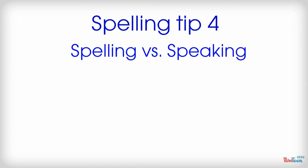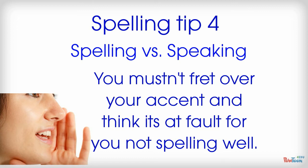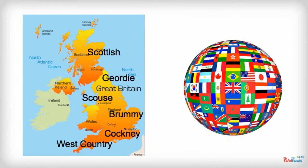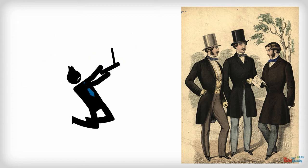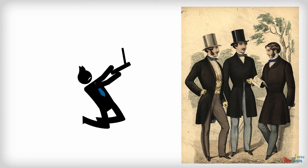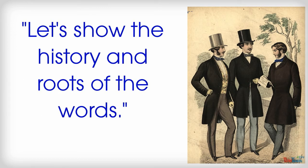Spelling tip number 4 was about spelling versus speaking and how you mustn't fret over your accent and think it's at fault for you not spelling well. No. We've always had different accents and dialects, which means we can't have a phonetic standardized spelling system. The guys in the 1800s who wrote the first English dictionary knew this. But unfortunately, they really didn't give a hoot about making spelling easy or writing it phonetically or even trying. They were more concerned about showing the history and roots of the words.